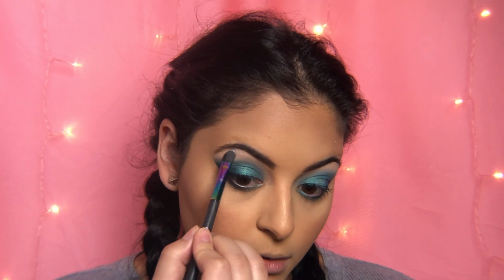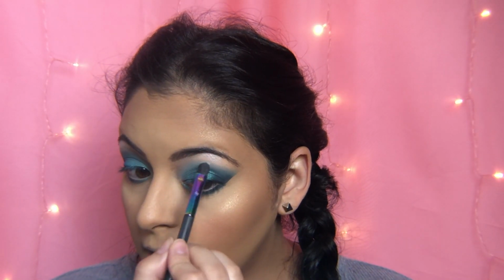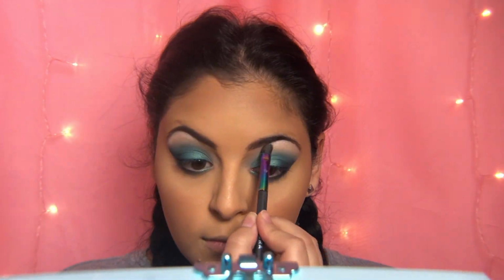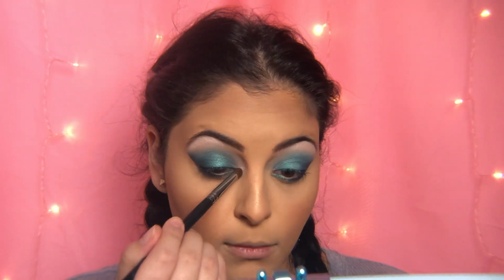I'm gonna take the shade Cullinan on a Sephora flat brush and go up to the brow bone for a nice blinding highlight. For the inner corner highlight, I'm taking a Morphe M222 brush. It's just a nice little inner corner brush. Going back into Cullinan.